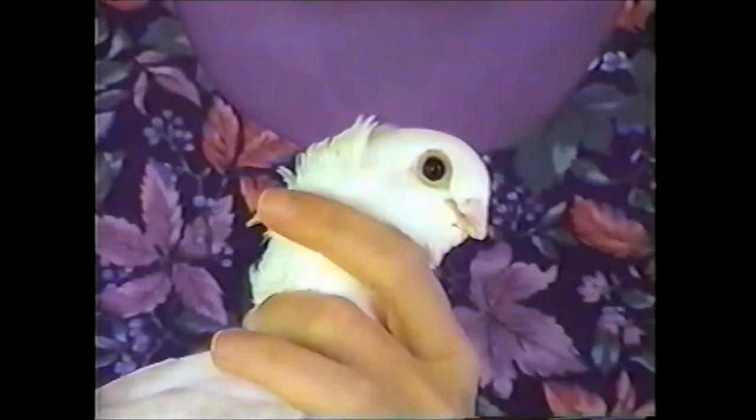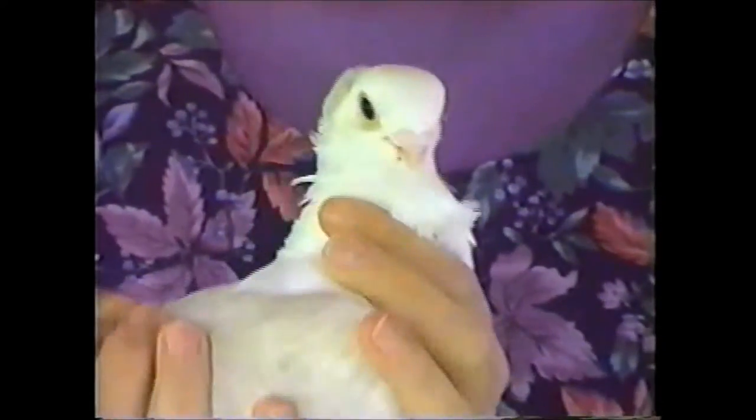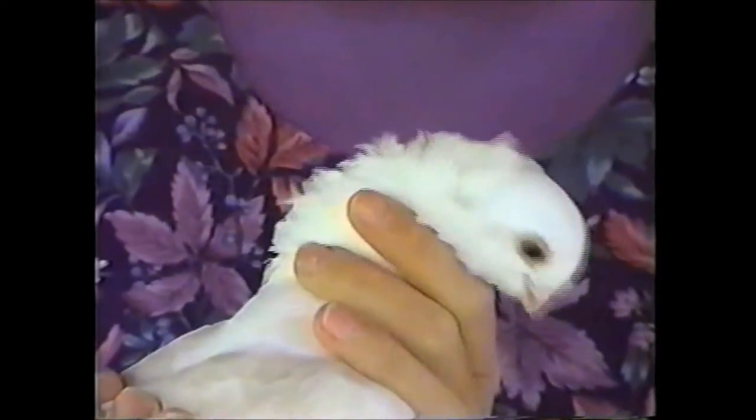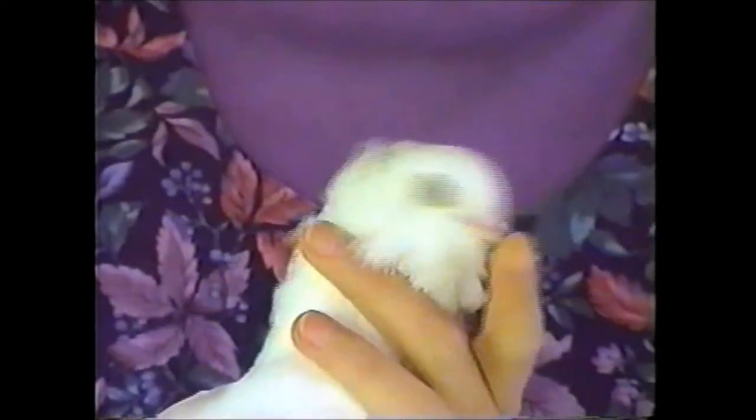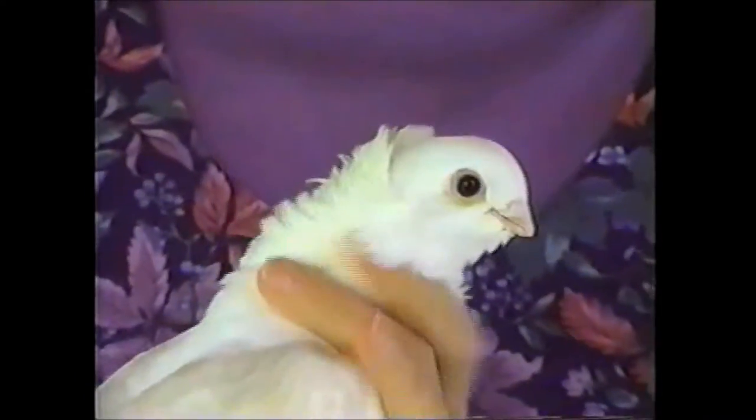Here's a head shape that isn't quite right. This little bird does have a rounded head, as you can see, but her face is just a little pointy at the front. She's not well-rounded enough. If you look, she doesn't have very much break and slope between the beak and the forehead.